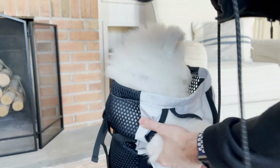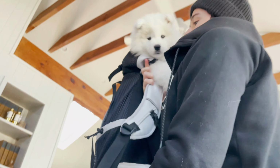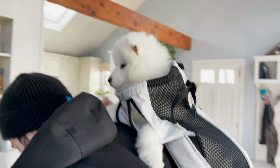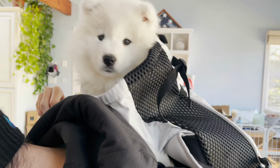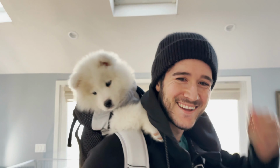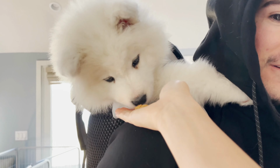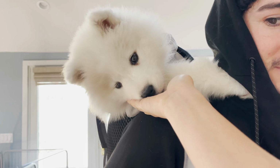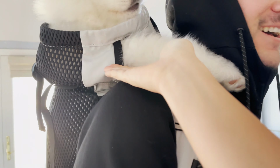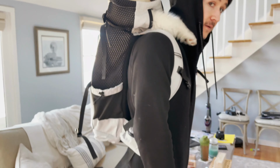Ready, 1, 2, and 3. Good girl. Her paws are so tiny. How cute. Treat her. Yes. Look at that, guys, and she fits.